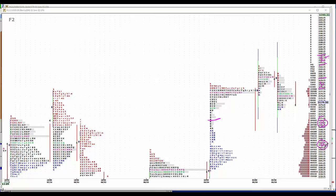Structure still supports higher prices. We've had a one-day lull in the buying. Not much news tomorrow. NFIB Small Business Optimism Index at 94.5. Non-farm productivity plus 0.5%. Unit labor cost plus 1.8. That's a little hard to believe. Wholesale trade unchanged.